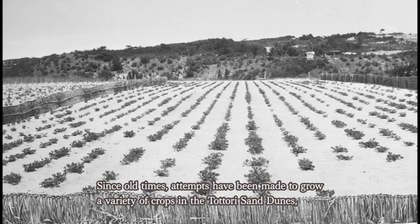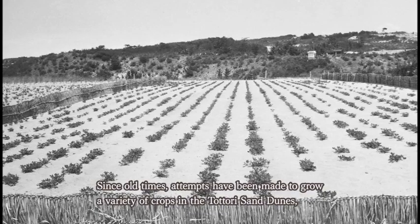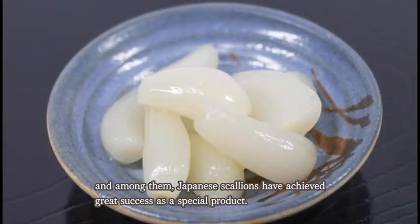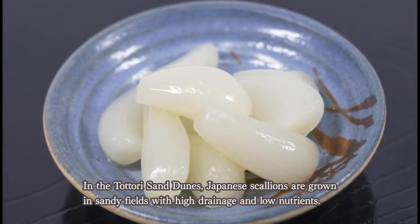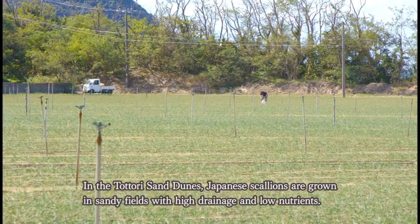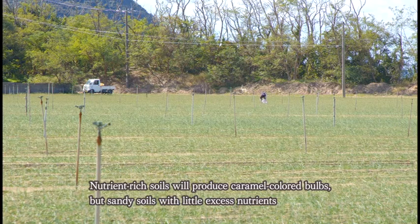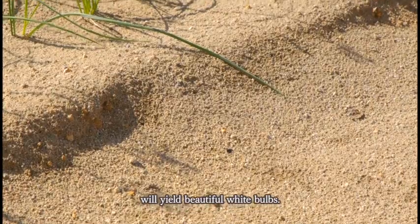Since old times, attempts have been made to grow a variety of crops in the Tottori Sand Dunes, and among them, Japanese scallions have achieved great success as a special product. In the Tottori Sand Dunes, Japanese scallions are grown in sandy fields with high drainage and low nutrients. Nutrient-rich soils will produce caramel-colored bulbs, but sandy soils with little excess nutrients will yield beautiful white bulbs.